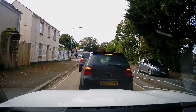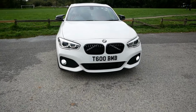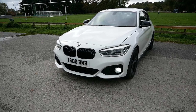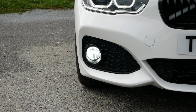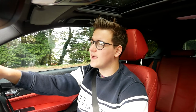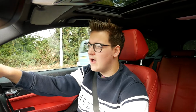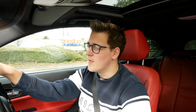So yeah, that's them. And also in the F series, I don't know if any other series had them, but for some reason all of the lights at the front are LEDs apart from the fog lights. So I used to have horrible yellow fog lights, and now, after that little accident with the badger, I have got LED ones, and they are so much brighter.